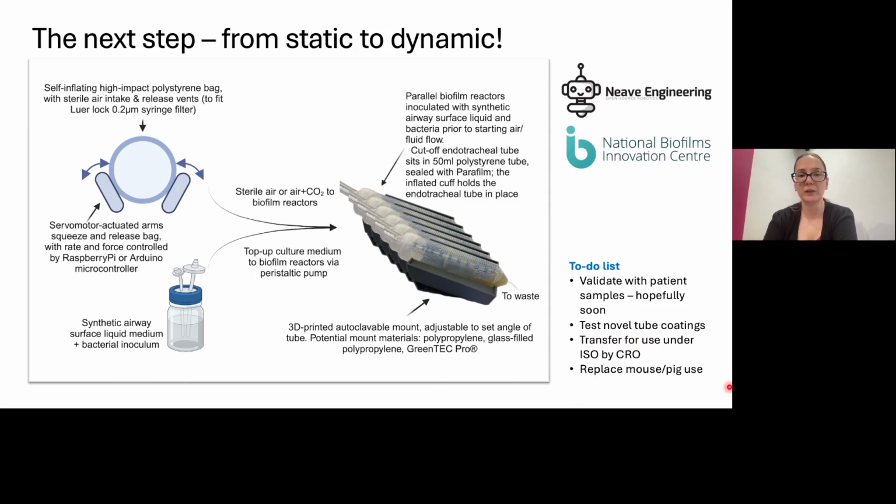And I just want to finish by stressing the 3Rs potential of this model as well. This is something that I think really could replace that reliance on mouse or pig models.